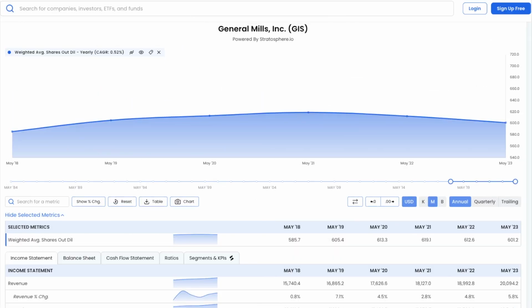Next, weighted average shares outstanding have actually increased over time, which is the opposite of what we want. However, since 2022 the number of shares outstanding has begun to decrease slowly. We could be hopeful that General Mills is restarting buying back shares when the company is undervalued, though the diminishing free cash flow calls this into question. If free cash flow is increasing, I would feel more confident that share repurchases would continue.